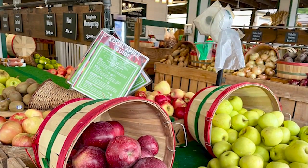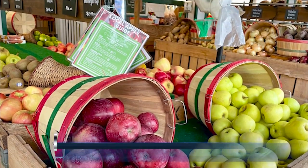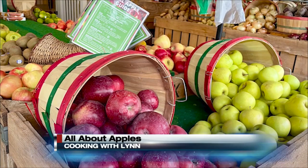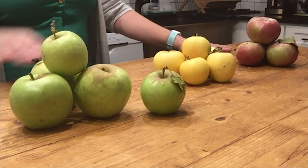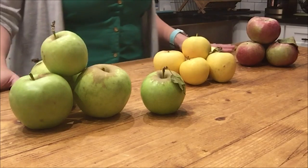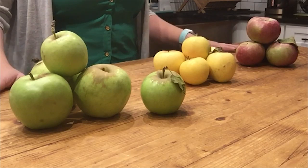I always think of this time of the year as a great time of the year for fresh local foods. We still have some things from the summer that are arriving at our markets, and now some of the fall crops have started to appear. And one of my very favorites is apples. And I know we can get apples at the store year-round, but there's something very special about eating foods when they are local and in season. They're just different, and you have to trust me on this.